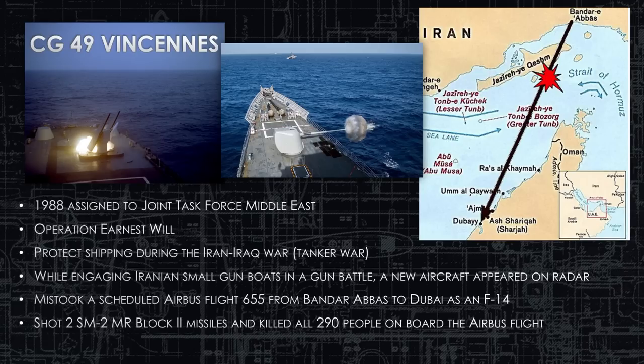And then finally, Vincennes authorizes two SM-2 MR Block 2 missiles to shoot the F-14, in quotes, down. And well, the F-14, of course, was a civilian transport plane, an Airbus, a commercial airliner full of people, 290 people on board that Airbus when it was hit by both SM-2 MR Block 2 missiles, completely destroying the airplane.